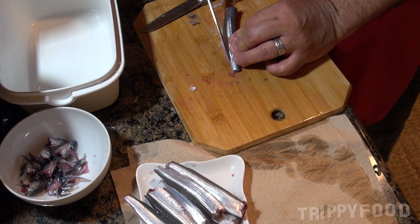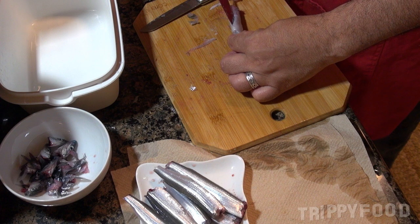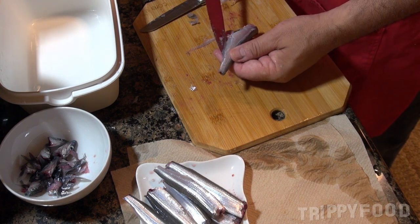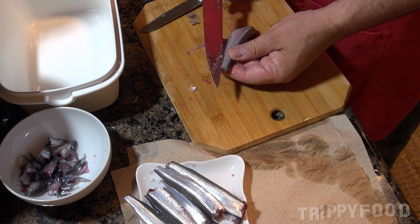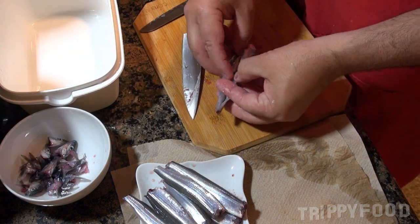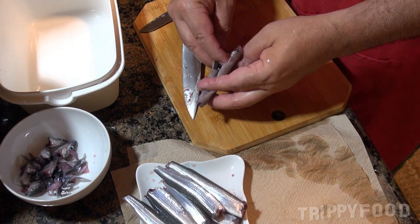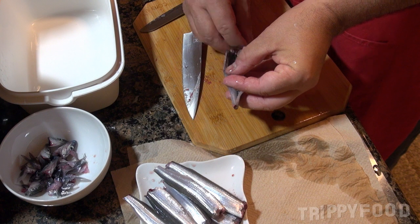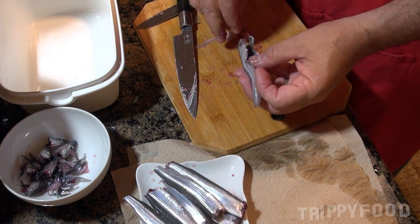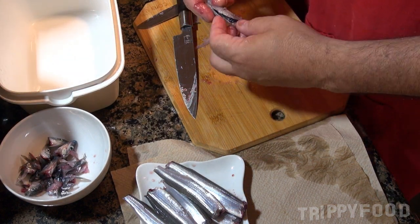And I'm gonna open it up, cut that bottom fin off, run the knife down the middle, and I'm not gonna cut it completely in half, just so that it's open. Take out those innards. I'll do the rest and then give them a quick rinse.